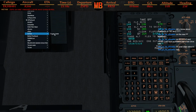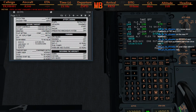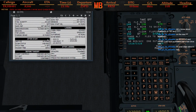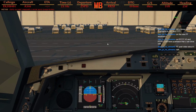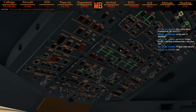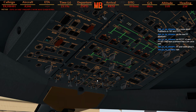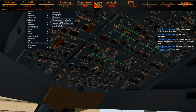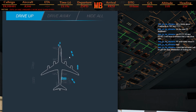Let me just open AVTab and see if I can find aircraft. Should be this one. Yeah. All right. Let me see how far along we are. Well, we can turn seatbelts on now because we are. Let's get these guys to drive away. No, not you. No. There we go.